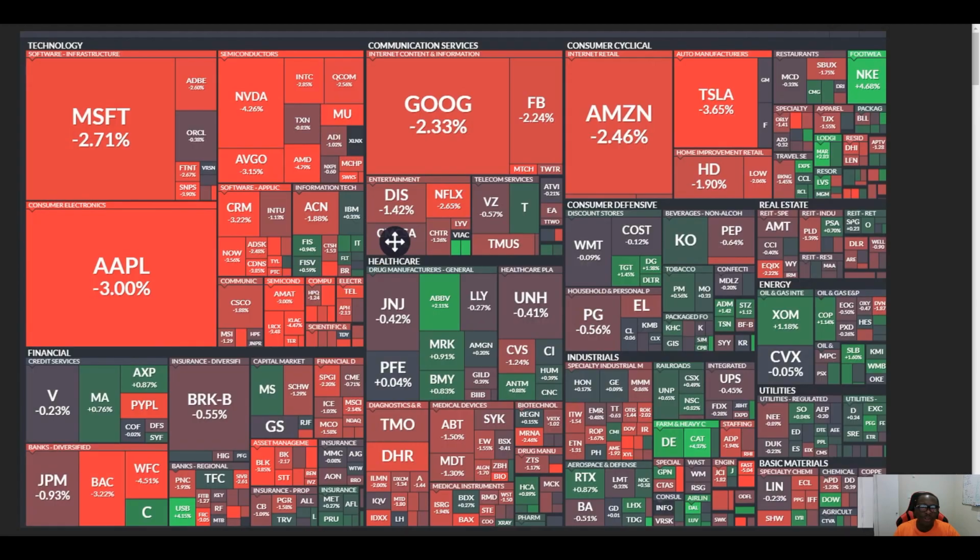Now guys, one thing you have to understand is the market on Thursday was really red in terms of large cap, large price stocks. So you can take a look at this. This is from Finviz as well.